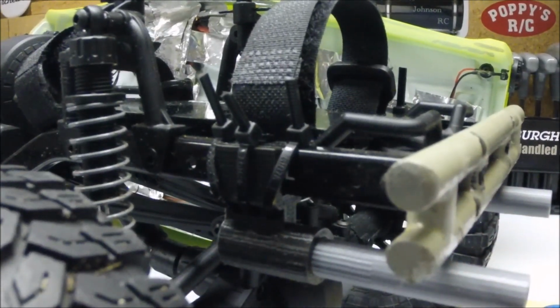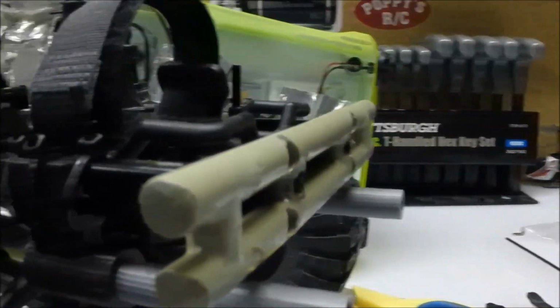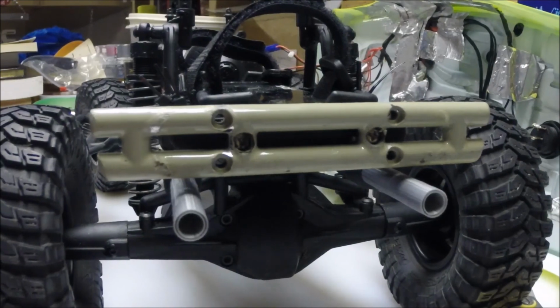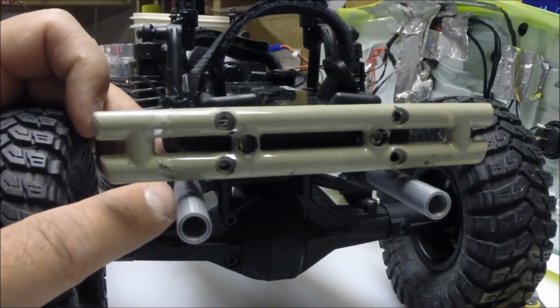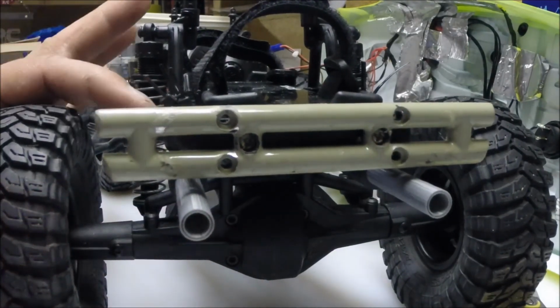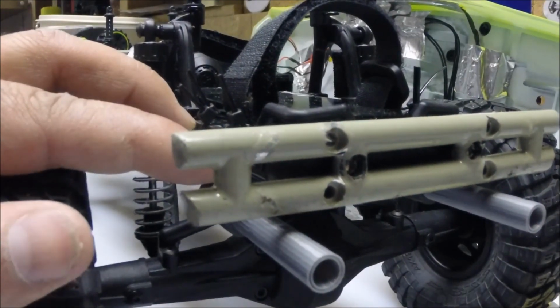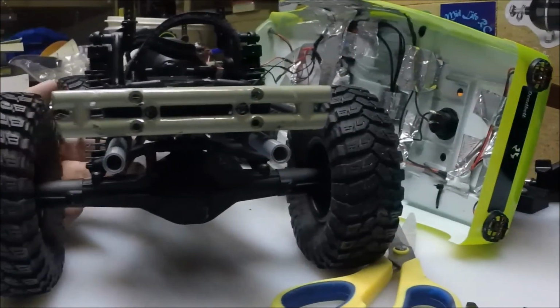Just fits in there really nice. Mounts to here. You can adjust the distance, how far they stick out, and they look just awesome. They look like real dual exhaust pipes. And I might put a little glue in here too to make sure that they don't pull out. And I might do something here to stop them once I'm sure that I like the distance that they're out. I might do something to lock them up, which is very cool. I'm going to pop the body back on now.